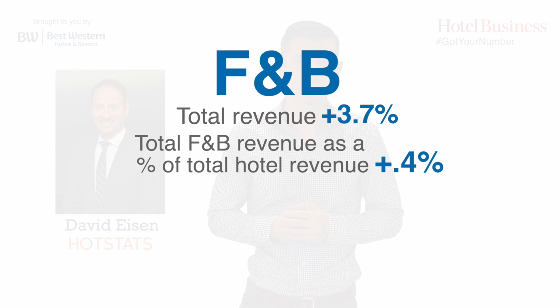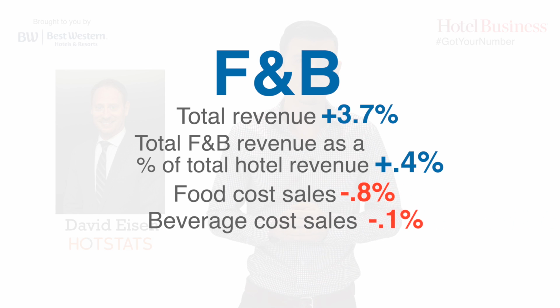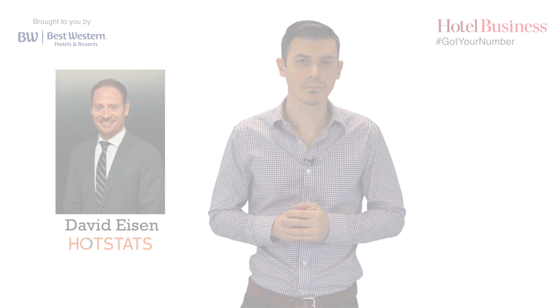And on the cost side, food cost of sales are actually down 0.8 percentage points, and beverage cost of sales were also down 0.1 percentage points. So either hoteliers are buying less premium vodka, making lighter pours, or raising prices on steak. Basically, in sum, total F&B revenue as a percentage of total revenue is up 0.4 percentage points, and F&B expenses as a percentage of total F&B revenue was down 0.1 percentage points. So that's what we saw in Q3.